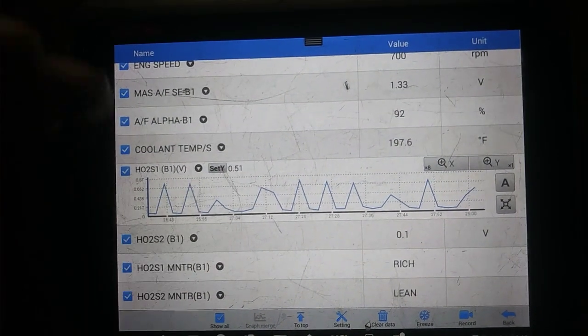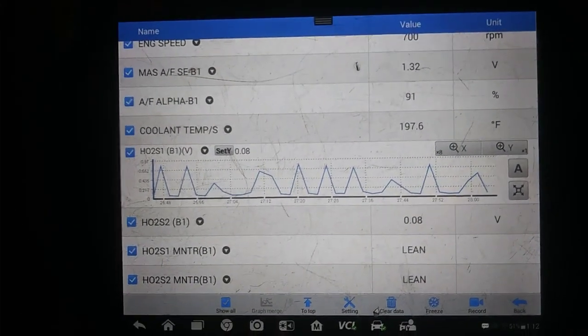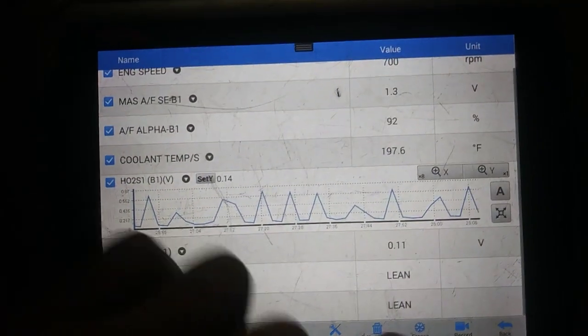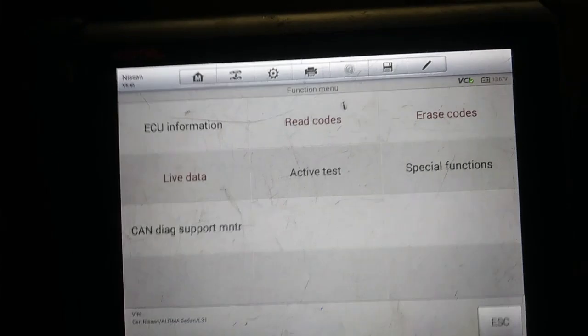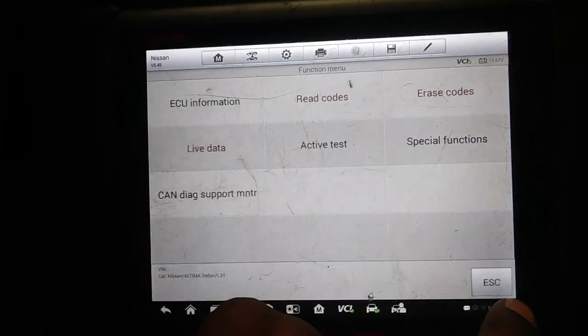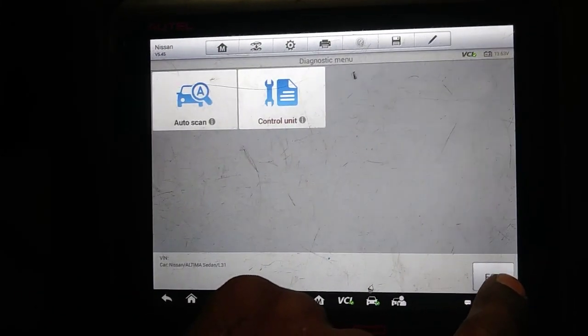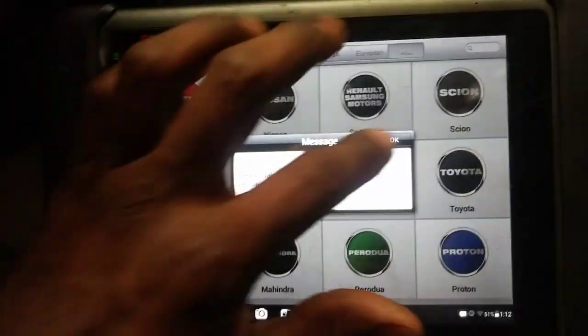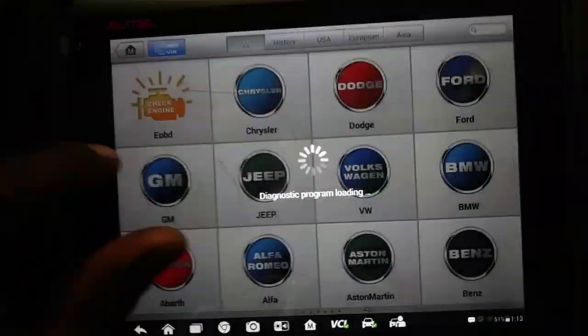catalyst code also. So what I'm going to do, I'm going to go back out so we can look at, I think I got to go to generic feature on this one. Some vehicles I can actually look at the inspection. There we go.